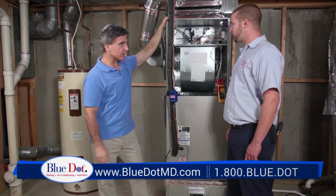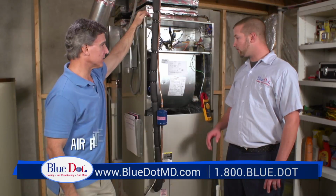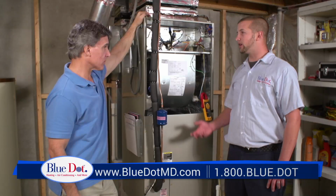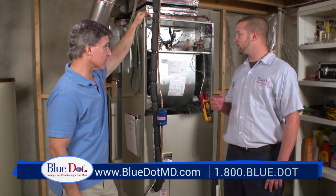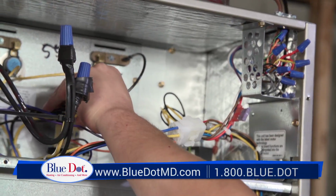All right, what else are you going to check then? Because I'm going to check the air filter, right? I mean, as a homeowner, that's the thing I know to do, but you come out and check a whole lot more. Yes, we also check the air filter, but we also make sure the drain line's clean, make sure the coils are clean. That way the airflow throughout your home is nice and clean. You're not breathing in all kinds of dust and dirt and bacteria. We make sure all the electrical connections are tight. That way it's nice and safe to operate, and we just make sure everything's running flawlessly so you don't have any trouble.